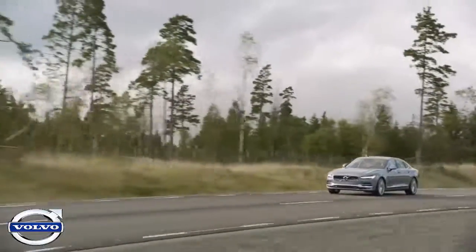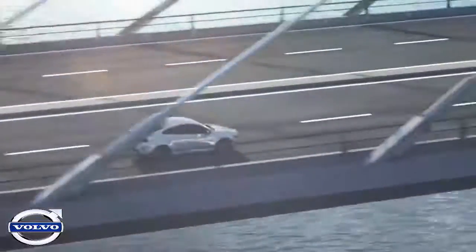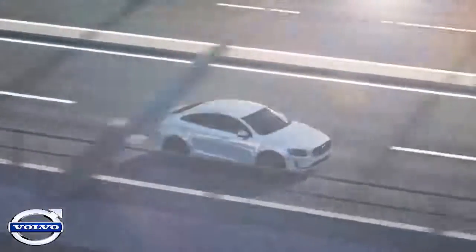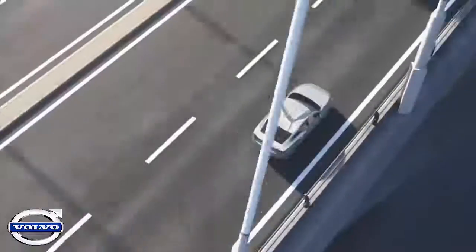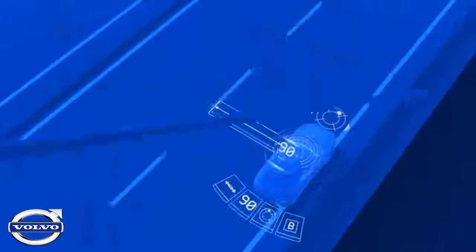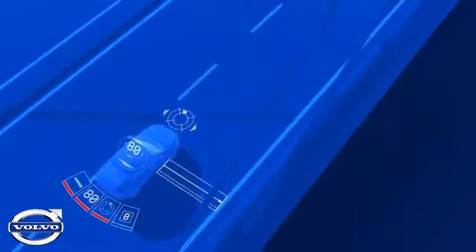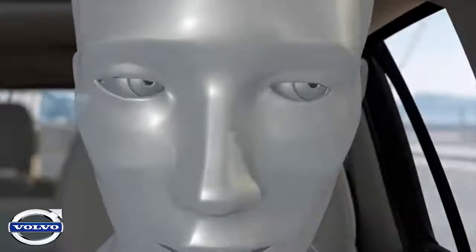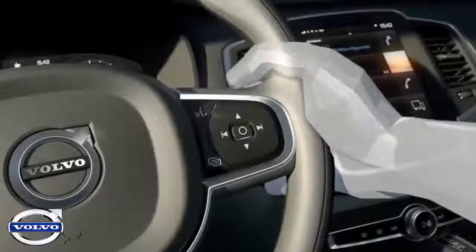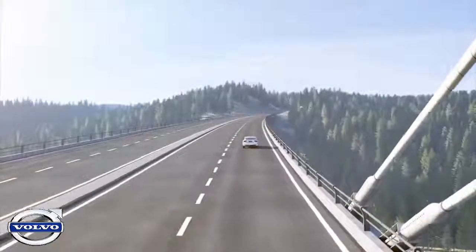Driver Alert Control uses a camera installed between the windshield and the interior rearview mirror, as well as a number of sensors and a processor to constantly monitor the distance between the car and the road markings. If Driver Alert Control determines that the driving behavior resembles that of a tired or inattentive driver, the system displays a warning sound and the message "Time for a break" appears in the display. The system activates at 40 miles per hour and stays active as long as the speed exceeds 37 miles per hour.